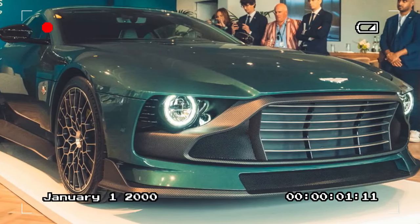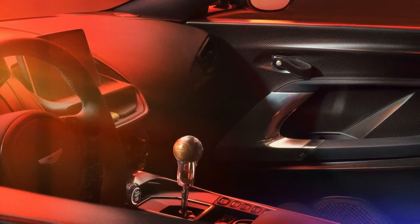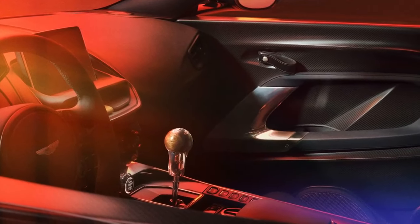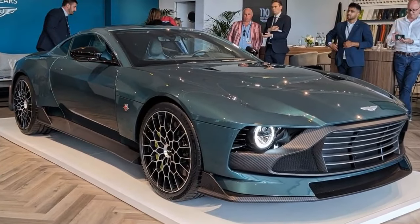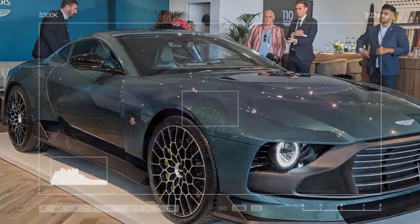6. Attention to detail. The Valour is rich in intricate details, from its integrated spoiler and functional grille to the unique rear light clusters. These elements not only enhance the car's appearance, but also contribute to its performance and aerodynamics.